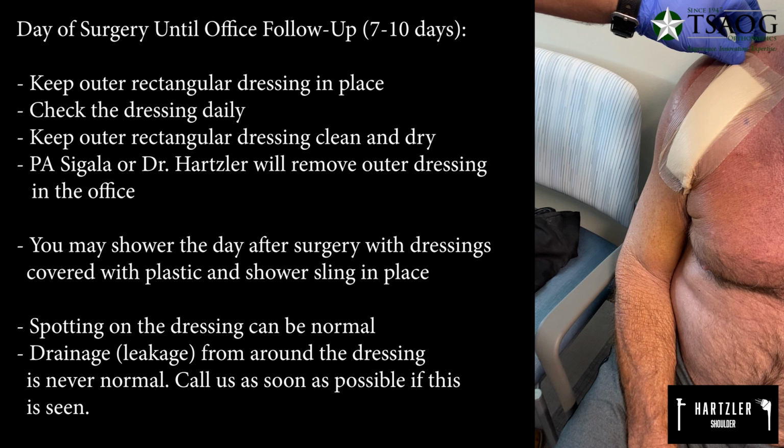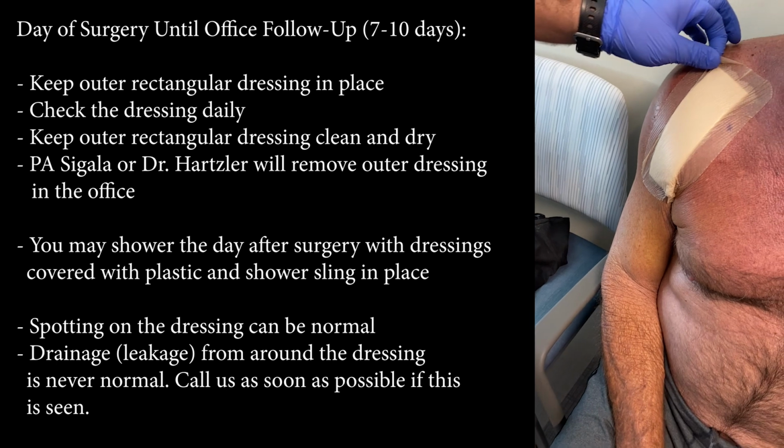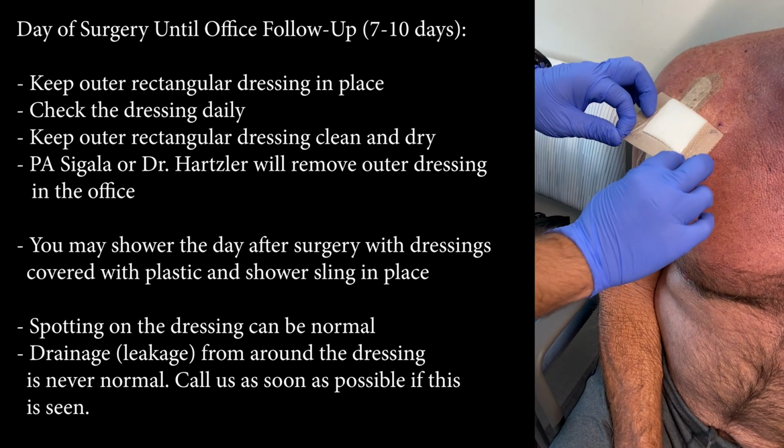Check it daily, and some small spots can be normal, but any drainage or leakage is abnormal and you should call us as soon as possible if this happens. You can take a shower the day after surgery with these dressings in place, but you need to cover everything over with plastic because they are not waterproof.